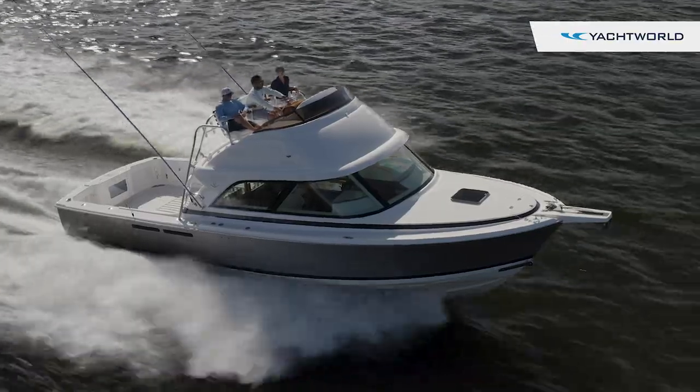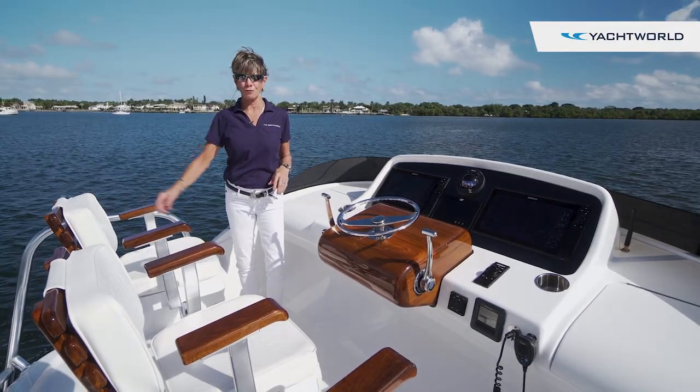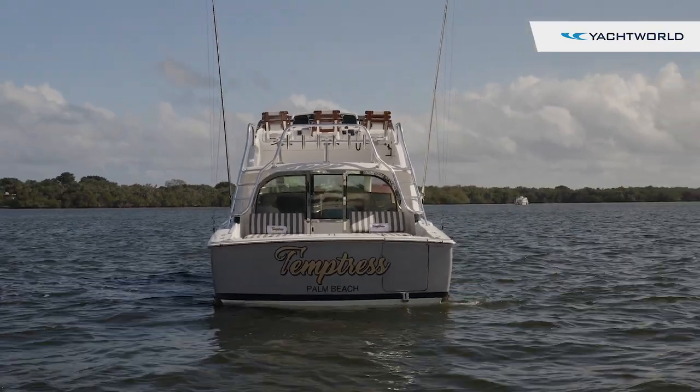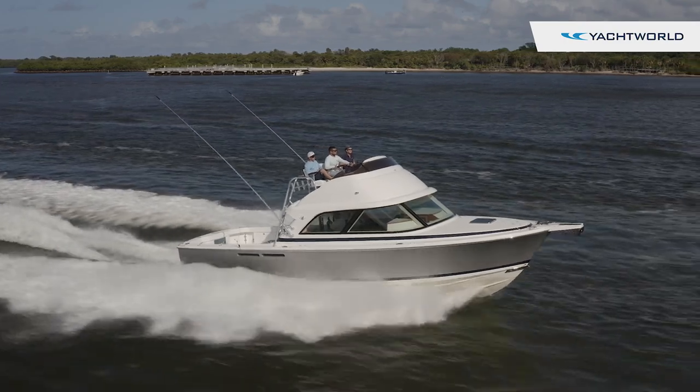This boat does not have a hard top. It is possible to have a hard top and even another bench in the back for more passengers. But this one has the railing and rod holders. Bertram has come full circle from its beginnings in the 60s and the iconic 31 Bertram to today's 35 Bertram.